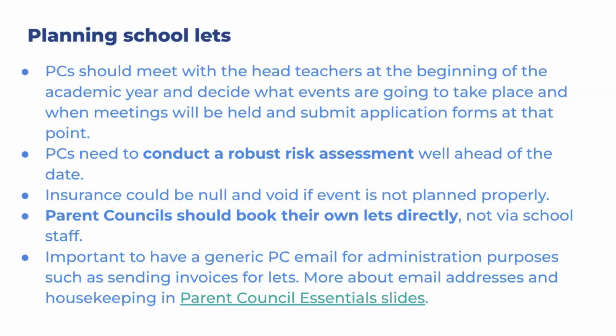And we would encourage you to have a generic parent council email address for this. For all admin purposes, it's really, really helpful. It's particularly helpful regarding invoices for lets, because sometimes the person who's dealing with this changes, they disappear, and the letting section don't have that generic email address that the new group are picking up. So we have said this time and time again, a generic parent council email address, and there's lots of information contained in the slides, the parent council essential slides, where Leanne will take you through all of the steps required. And it's actually quite simple.